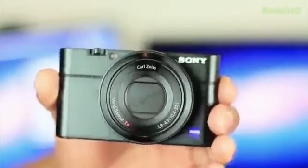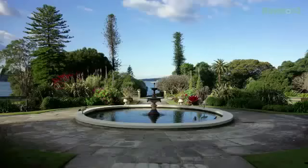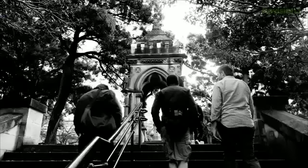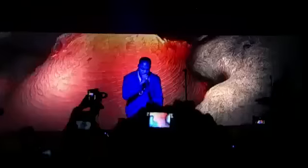Now my top camera of the year is the Sony RX100, which a lot of people have dubbed the best pocket camera ever made, and I definitely have to agree with that. It can take 20.2 megapixel pictures, it has an f1.8 Carl Zeiss lens, which is going to be great for low light performance, and it can record full HD video at 1080p at 60 frames per second. And as you can see from these test shots, this camera can get you DSLR type of performance.